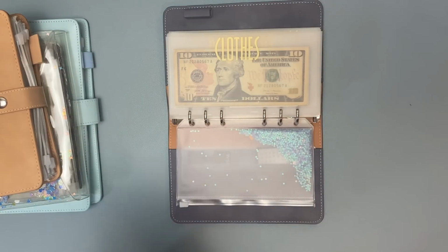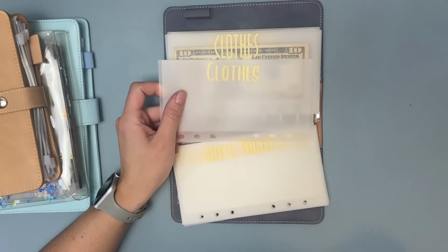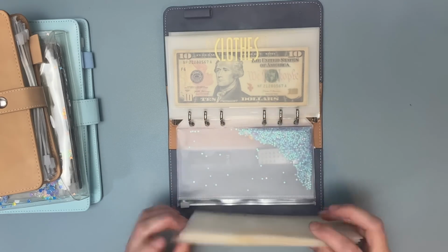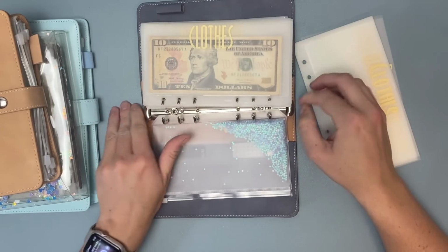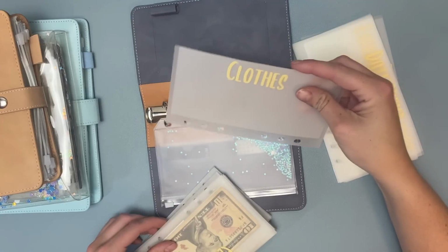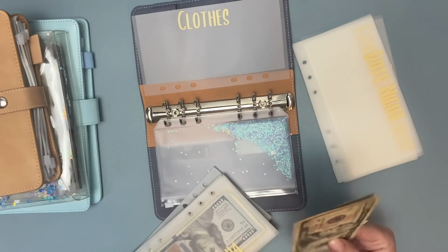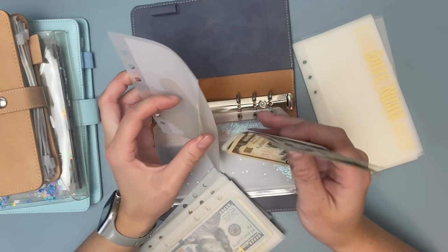So in my cash envelopes today, all I am updating is really just to make my font more relevant. This font I'm no longer offering in my shop, so I just made some new matte envelopes, still with the yellow vinyl, but a bit more up to date. To start, we will start with clothes, and I messed up the punches on this one. We are doing just a one-to-one trade for clothes today.